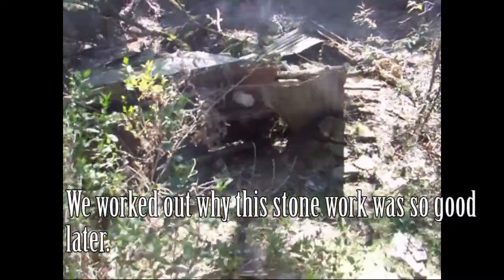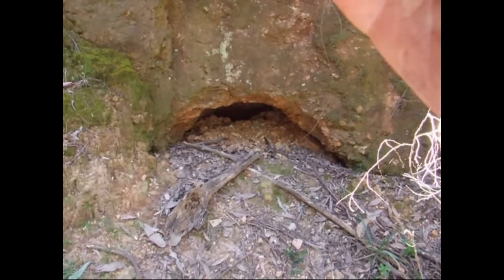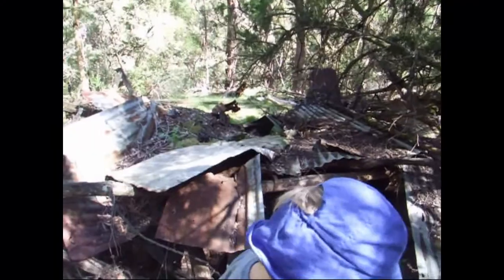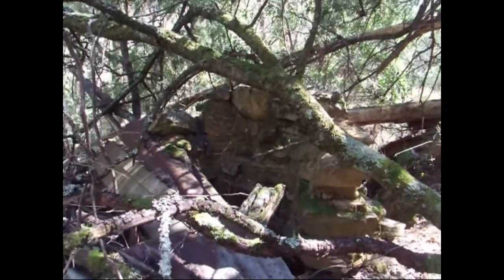From memory, this was the entrance, this was the door to get in, but it really has collapsed. Now I don't remember this from last time. Not that it's new, just I don't remember it. But that looks like a mine entrance. So they might have built this hut here over the entrance to the mine to guard it. Yeah, so that's definitely the chimney.